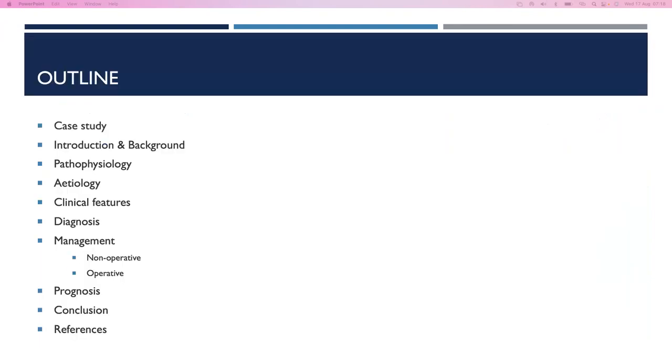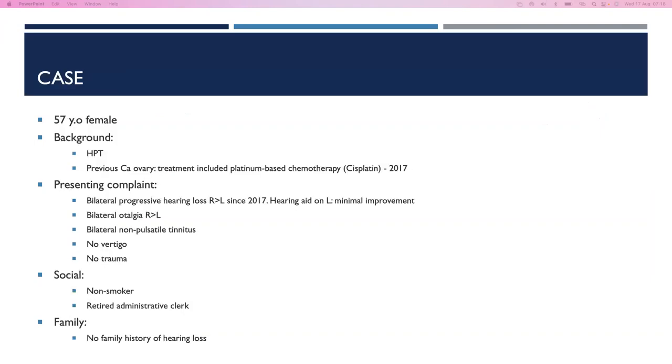So this is just an outline of what I'm talking about. I'll start off with the case presentation. We had a 57-year-old female with a background of hypertension and previous CA ovary, and her treatment included a platinum-based chemotherapy regimen, cisplatin, in 2017. She presented to us in ENT with bilateral progressive hearing loss, which was worse on the right compared to the left, and this was since 2017.